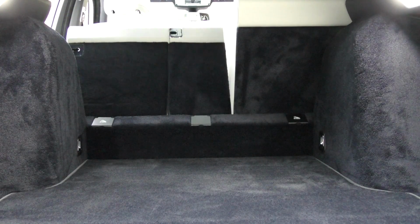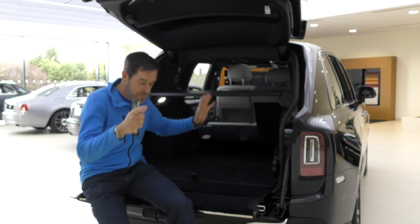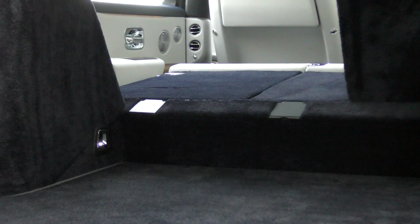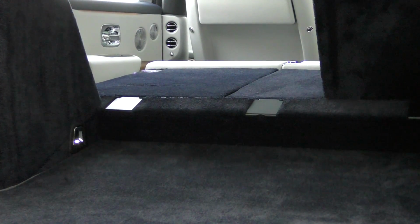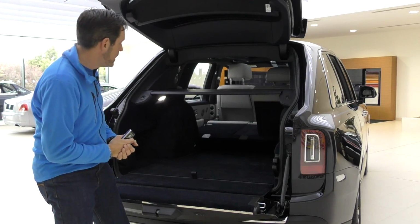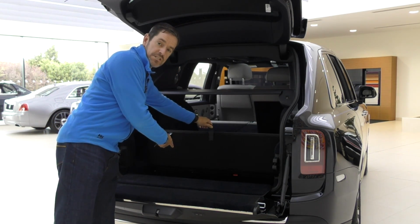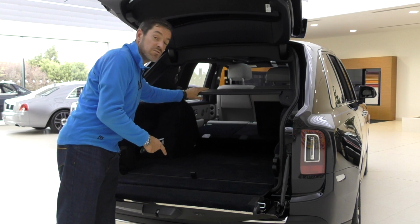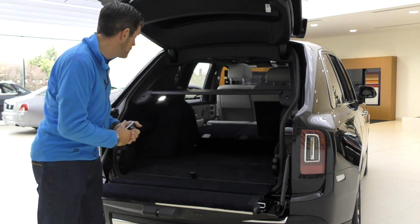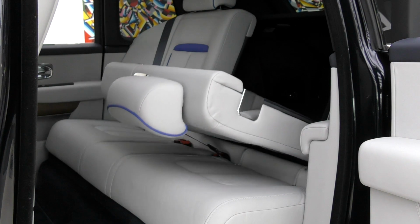The loading area is flat, but there's a lip that goes up to where the seats are. But have no fear, you simply push a little button down here, and that's called load assistance. There's like a little ramp that raises up to smooth the floor of the boot. There's also a storage area here. That's big enough to actually store the parcel shelf if you don't want to have the parcel shelf there, but all in all, a very, very practical boot size.